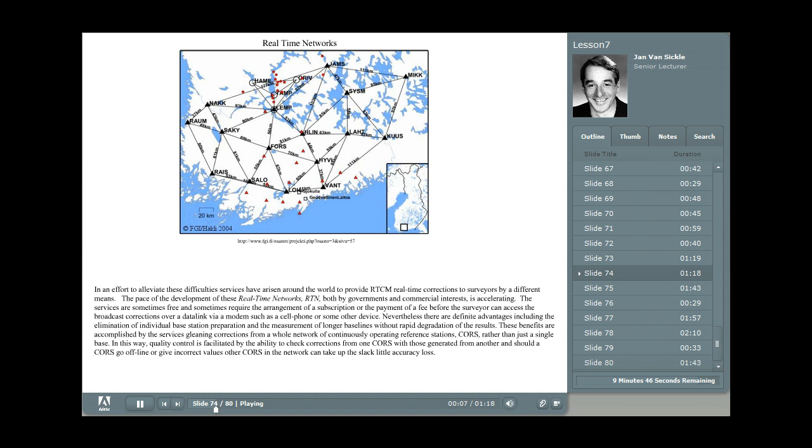Now, these can be used in a post-processing approach, but more, we're seeing such networks as real-time networks. Governments and commercial interests are running these. Sometimes subscriptions are required for the real-time service. Sometimes they're free. In any case, there's a definite advantage in eliminating the individual base station preparations.